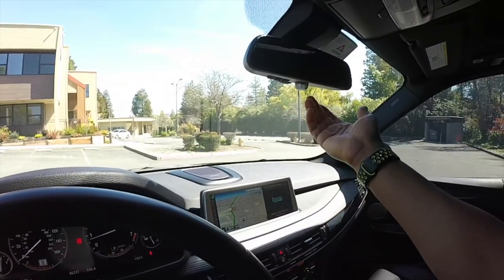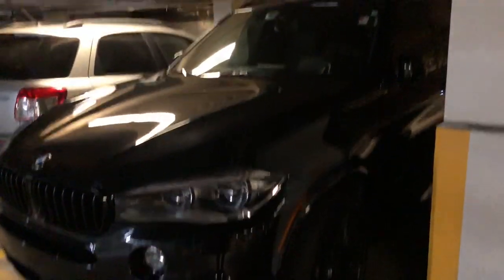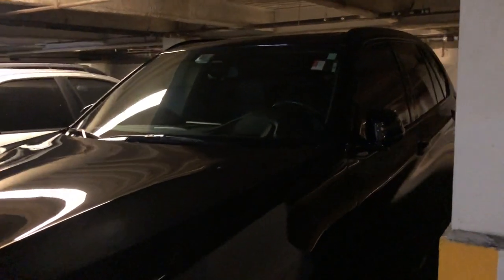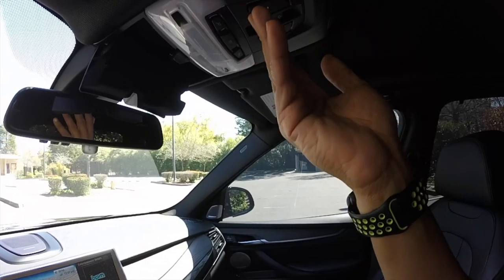Home link. This is a light to tell you that when you arm the alarm system, it blinks like a strobe light, and just lets everyone else around the car, who may be considering breaking in, know that this car is armed. You have your SOS if you need it on an emergency basis, like OnStar.